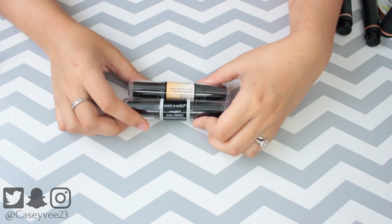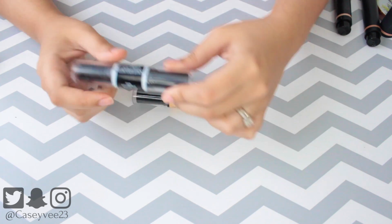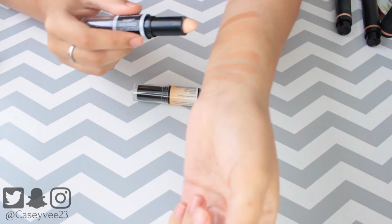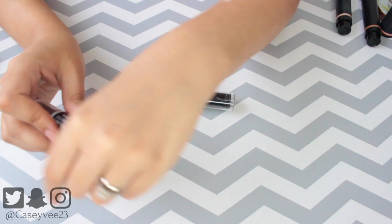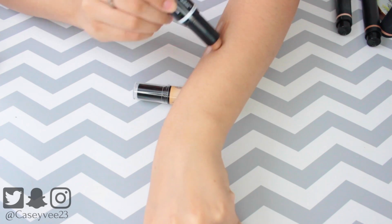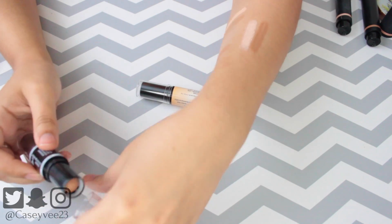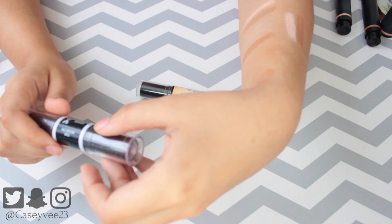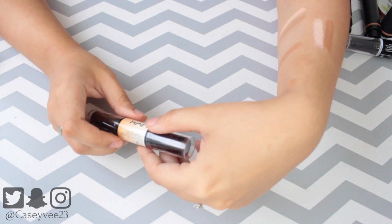Then I have two dual-ended contour sticks. This one is from Wet n Wild, and I think I'm gonna pass it along because I haven't really, I don't know, I haven't decided. Maybe I'll just keep it. I am gonna be doing a Wet n Wild one-brand tutorial, so I think I can get use out of them. I've had them for less than a year, so I'll just keep it. Oh, I feel like this is not going well. I'm just gonna keep that.